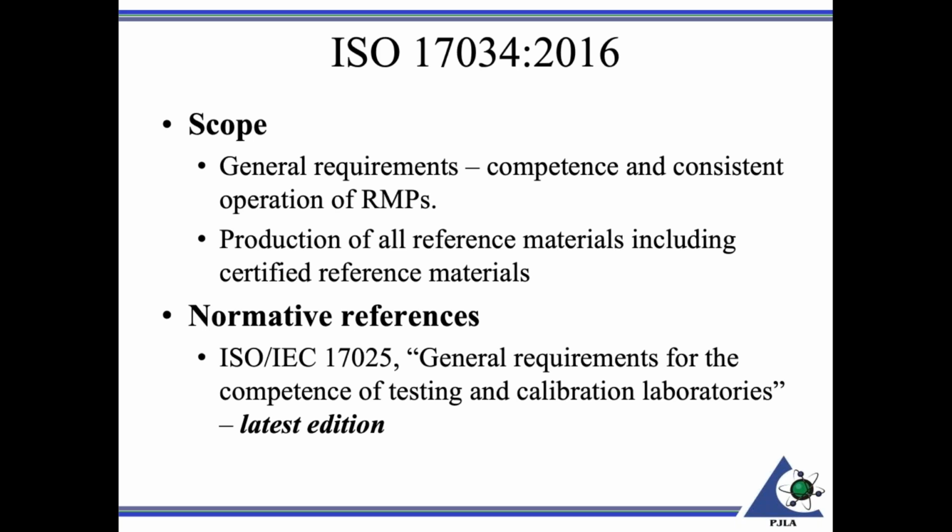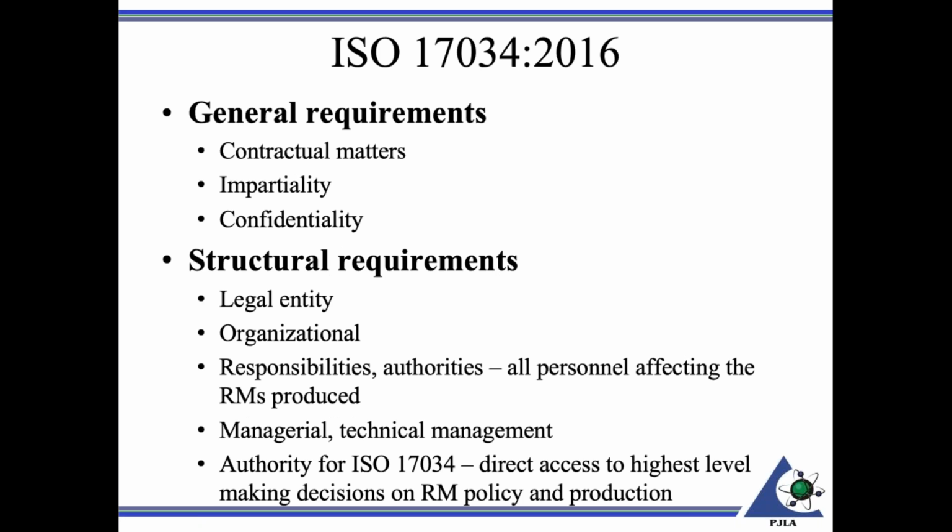So the first part asks, what's the scope of the document? It addresses the competence of the RMPs, the reference material producers, and their consistent operation. It will address the production of all reference materials, including certified reference materials. So you have reference materials and you have certified reference materials. The single normative reference, in other words, another requirements reference in 17034, is ISO/IEC 17025. You don't have to keep putting 2015 on it; they just say whatever the latest edition is. So that's the general requirements for the competence of testing and calibration laboratories.